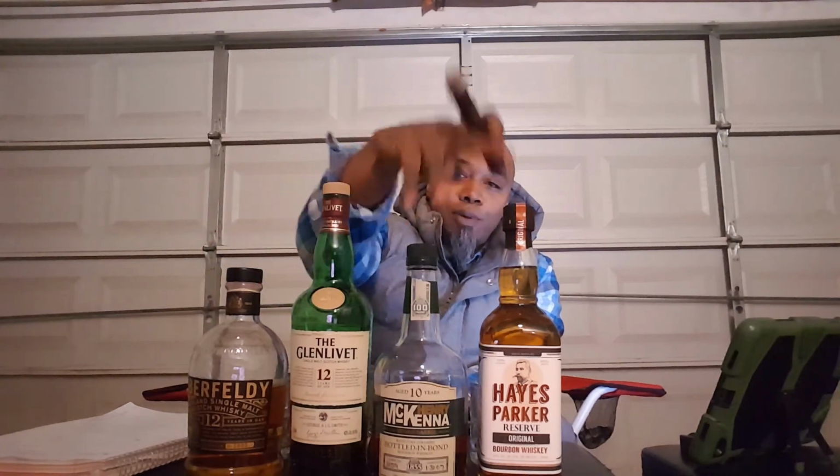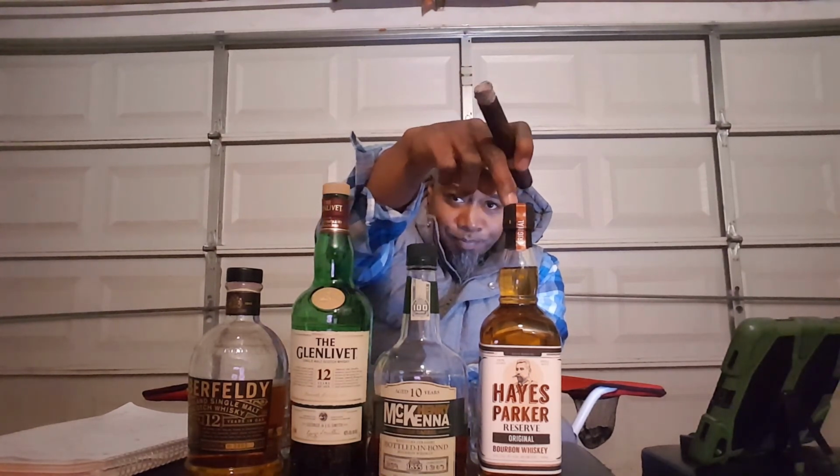So what I'm going to do is I've got a timer set up over here, and it's set for 10 minutes. I'm going to review 2 scotches and 2 bourbons, and I'm giving myself 10 minutes to do this. I've got Aberfeldy single malt Scotch, Glenlivet, Henry McKenna, and something called Hayes Parker.